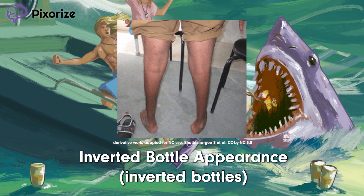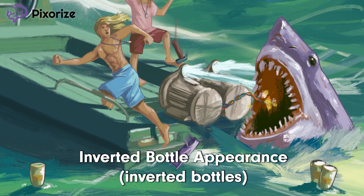To understand why this happens, think back to the nerve damage in Charcot-Marie-Tooth. Since muscles are dependent on nerve inputs, nerve damage can lead to muscle atrophy over time. Seems like we have a recurring theme going on here, don't we? That's right, nerve damage to muscle atrophy. Muscle atrophy makes the feet and calves look much thinner than the thigh, kind of like an inverted champagne bottle. Just remember our surfer dudes' littering ways, and you'll remember the inverted bottle appearance for your exam.